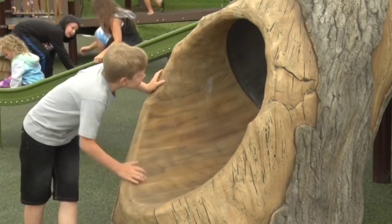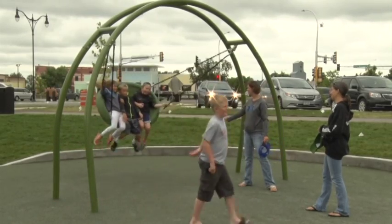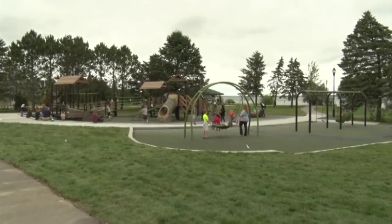This is amazing. This is truly goosebumpy. You know, it's fun to see everybody here and to hear the children's noise play. Adults are playing with the kids. This is what we envisioned. In Bemidji, I'm Josh Peterson, Lakeland News.